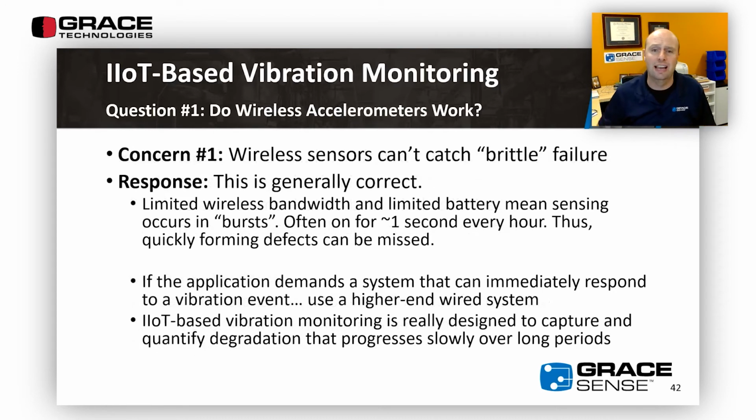The first concern: I can't catch brittle failure because I can't monitor equipment 24/7. My response to that is, that's true. IoT systems that are wireless and battery powered are not ideal for cases where you need to see that wrench that fell in the system. Limited wireless bandwidth and limited battery means that all of our sensing, processing and communication is done in bursts. So these nodes wake up for, say, 1 second every hour and then send their data. If an application demands a system that can immediately respond to a vibration event, I really think you should use a higher-end system.